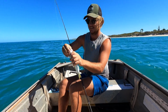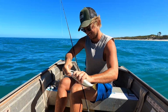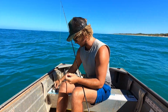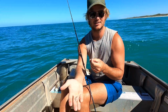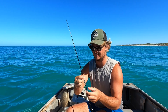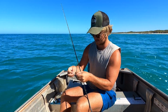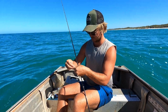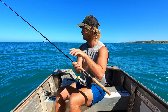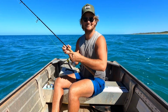Tell you what, our theory of catching whiting isn't going very well at the moment. All we're doing is feeding everything else. I'm using the little prawn, ripping it up into tiny little bits and putting them on a tiny little baby hook. I don't even know what size that is. Dropping them down, the first drop we were straight onto a whiting, and nothing since then. Probably 15 minutes later. Oh well, keep going.